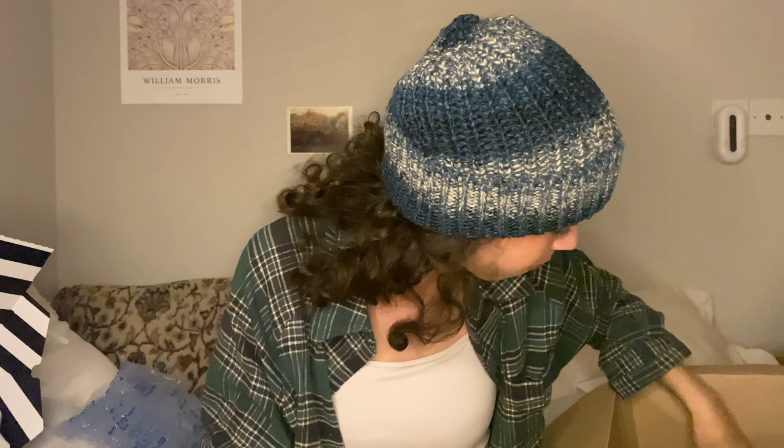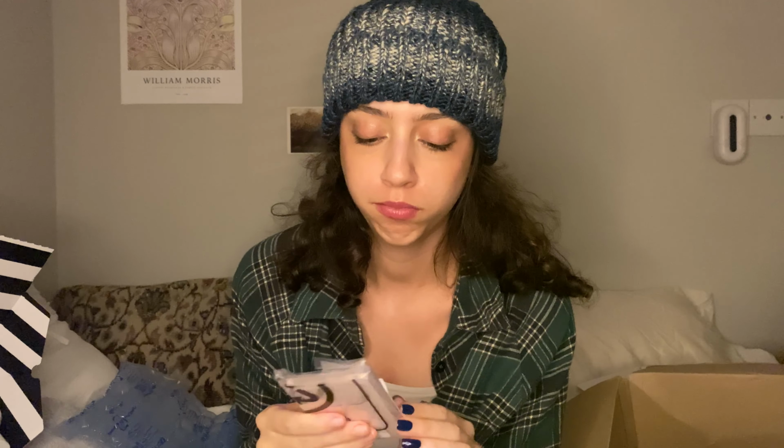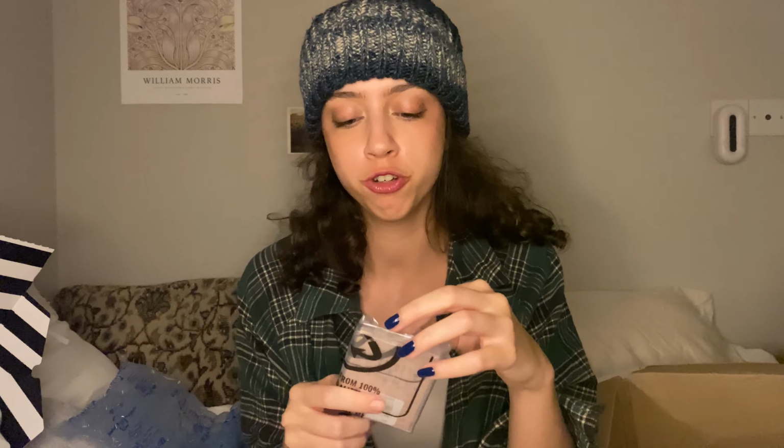And then, last but not least, what is this? Oh my god. I got these for Mia. I'm not entirely sure if she would like them. They're very like a silly present. I don't know if she would use them, so I might give them to someone else, but I'll show you. They are. Ah, I have got a while till Christmas, so we're fine.